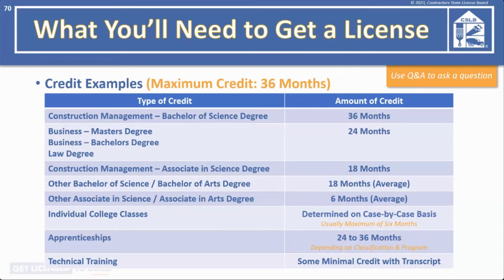B and B2 are very close. I'm interested in remodeling. Do I have to get B first and then B2, or can B do B2 responsibilities? So they're not very close. They are very different. Again, a B allows you to build from the ground up a home, a structure, a habitable structure. A B2 does not. A B2 allows you to work on an existing residential wood frame structure.